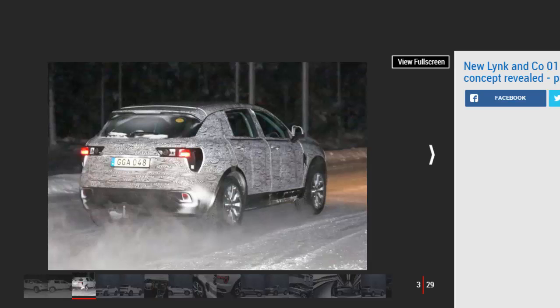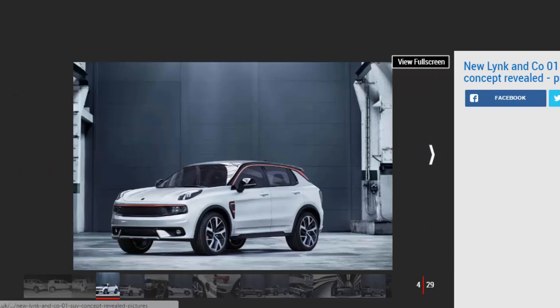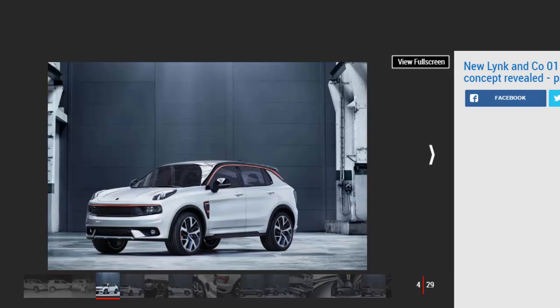LYNK & CO 01, Design. With dimensions of 1,654 mm height, 4,530 mm length, and 1,855 mm width, and a wheelbase of 1,730 mm, the 01 is a little taller, longer and wider than the Nissan Qashqai.